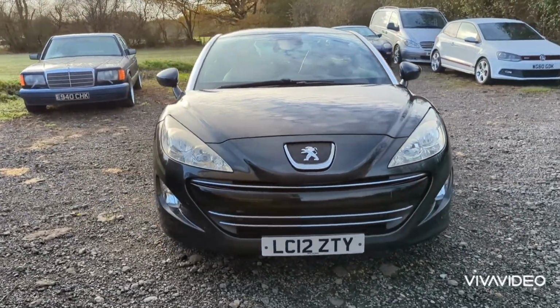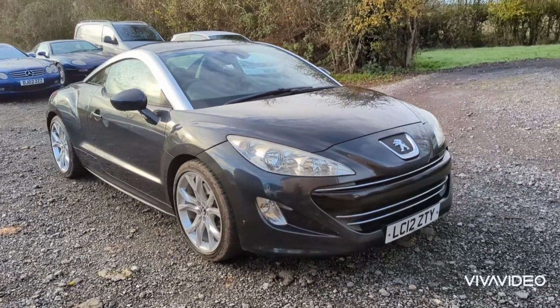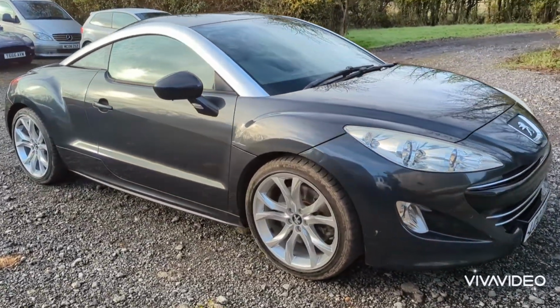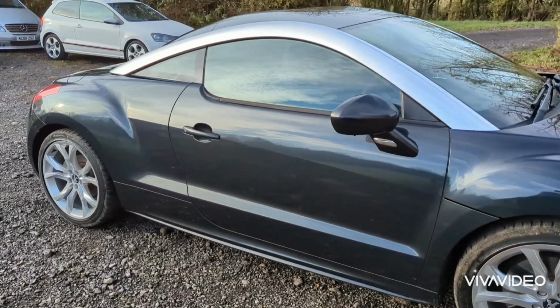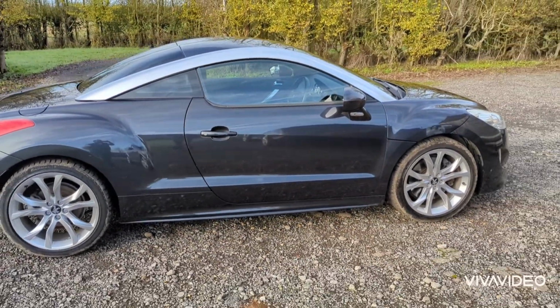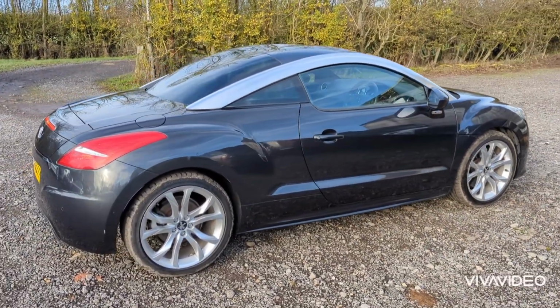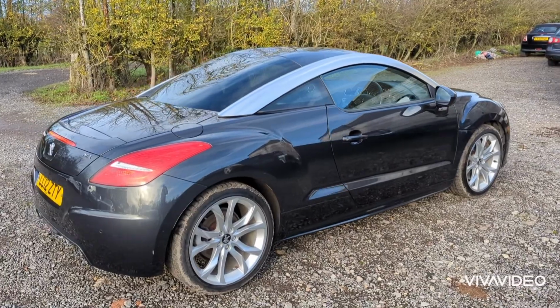Today, showing you around this little beauty. This is a 2012 Peugeot RCZ. It's the THP200. So it's the 1.6 litre turbo with 200 brake horsepower.